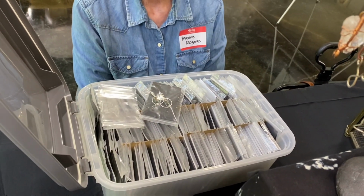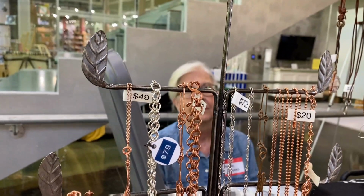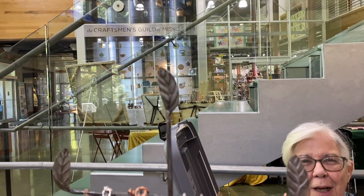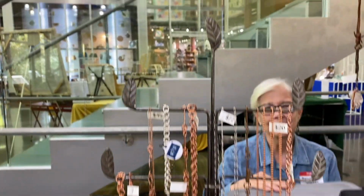Well, Maxine, this is fabulous. I love your fashion design on displays. Your displays are really nice. Thank you. My major in college was interior design. Was it really? Yeah, because this is really, really nice for the necklaces.